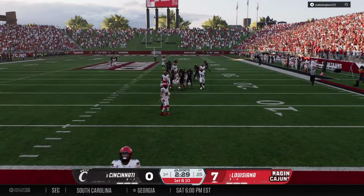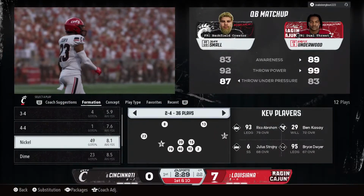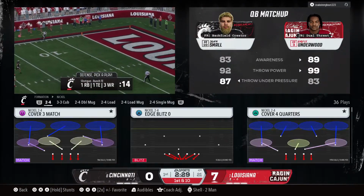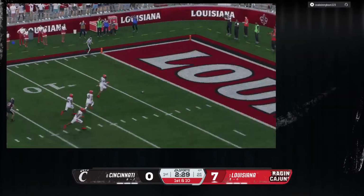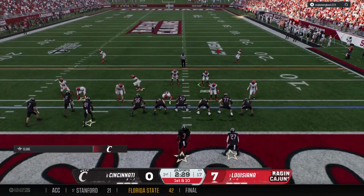And the coverage team lets the ball roll dead. Well, the coverage unit does their job here. They're fired up, and they should be. Of course, the punter got some help from his friend, the football, right? What a kick to set them up in a good spot for the defense to go to work.